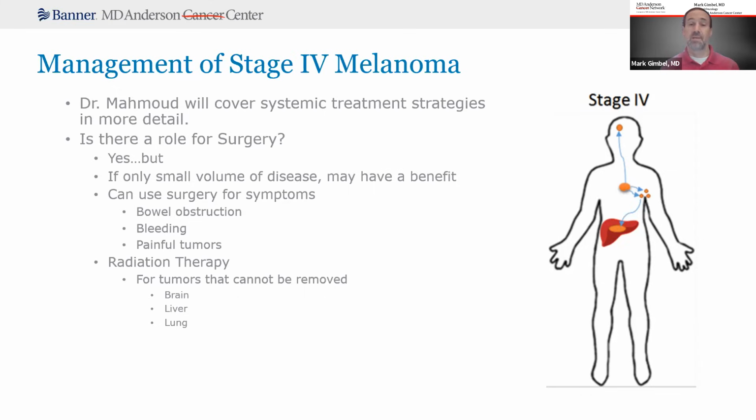For those tumors that we can't remove, such as in the brain or the liver, we don't think it's necessary or we shouldn't remove them because it's not beneficial to the patient, putting you through a big surgery for an undefined benefit. We can offer radiation therapy as well. And our radiation oncologists work well with us in terms of managing melanomas, say in the brain, the lung, the liver, other areas as well. So we get to work with a whole team in managing these patients.